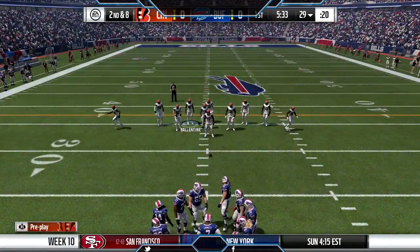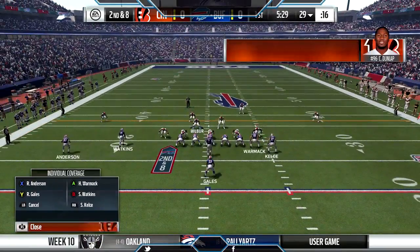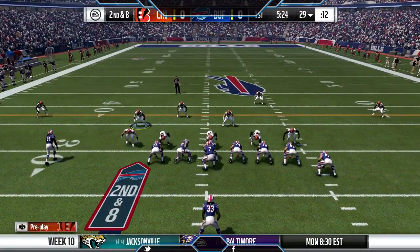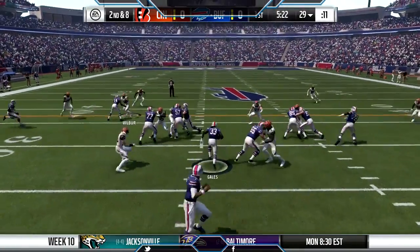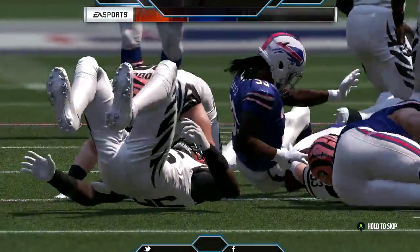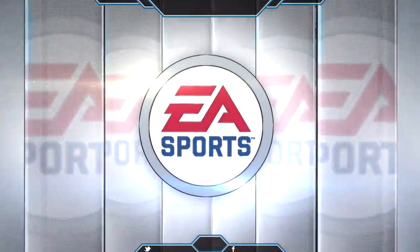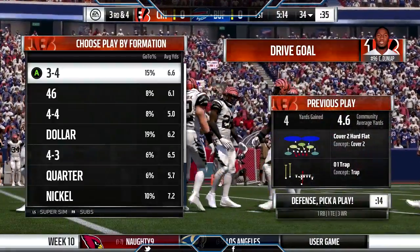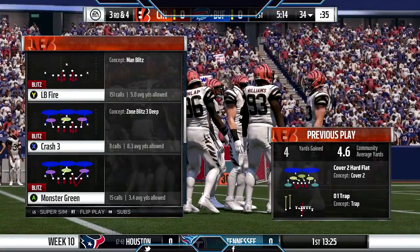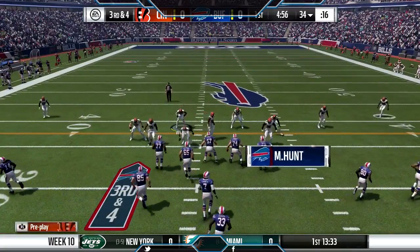2nd down following the run. And they'll try the ground game here with the running back. He takes this from the 30 to the 34. And they'll look to avoid an early 3-and-out here on 3rd and 4.